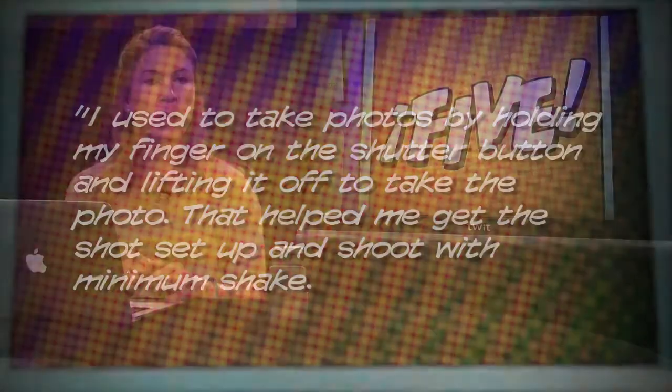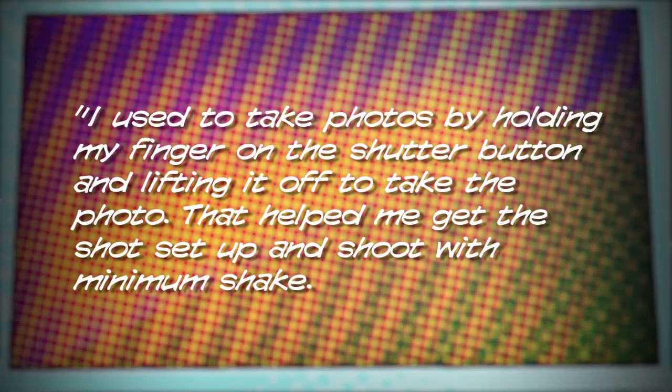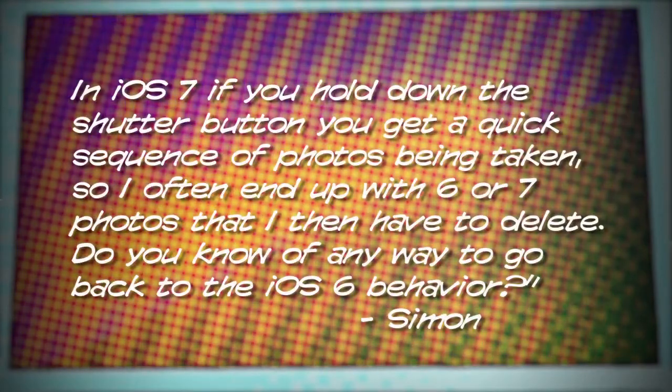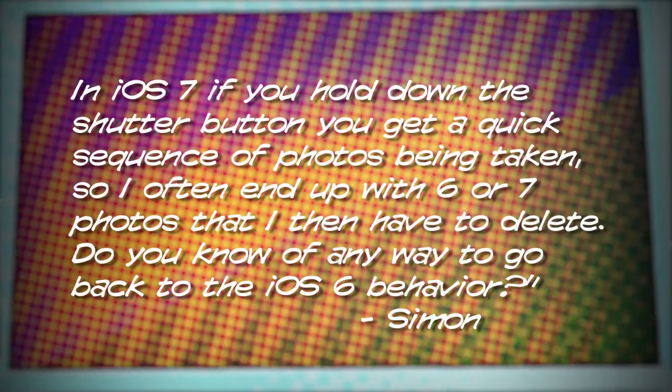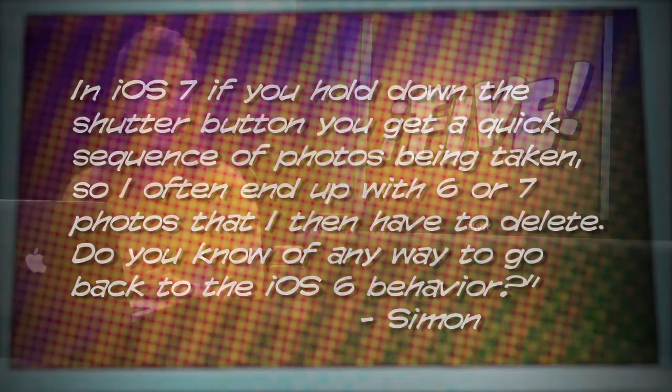Number 2, got an email from Simon in Australia. Hello, Simon, who's a little frustrated with the new camera app in iOS 7, the native one. He writes, I used to take photos by holding my finger on the shutter button and then lifting it off to take the photo. That helped me get the shot set up and shoot with minimum shake. In iOS 7, if you hold down the shutter button, you get a quick sequence of photos being taken. So I often end up with 6 or 7 photos that I have to then delete. Do you know of any way to go back to the iOS 6 behavior?